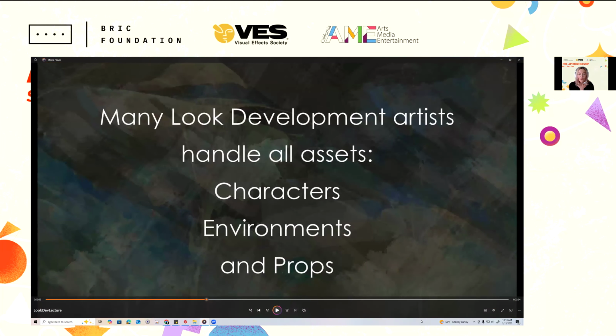Many look development artists handle all assets. I myself, on every team that I've worked on so far, have been like this, where I am doing characters, environments, and props. So at any given time, I have to be prepared to switch gears to work on something very different. But there are teams that do separate their look development artists based on the assets that they work on. There might be a character team that focuses solely on the characters of the show or the movie.